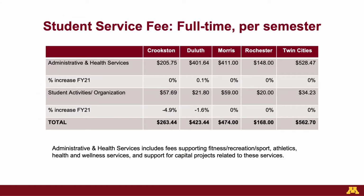This slide has the current per semester student service fees and last year's annual increase for each campus. These are determined through campus-based student-led committees and processes. The administrative and health services component includes resources to support student recreation and fitness centers, campus-based student health organizations such as Boynton Health Services, student unions and activities, and capital projects related to these activities. The student activities and organizations component supports several dozen different types of student-run organizations, student-run newspapers and media, and student government. Like tuition, the university also froze all student fee increases this past year.